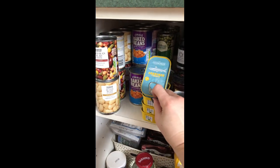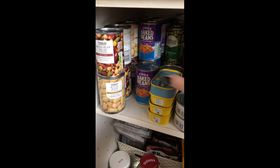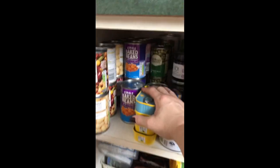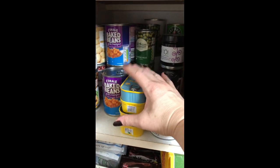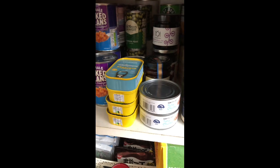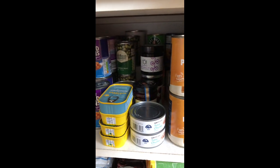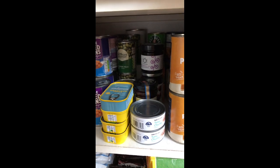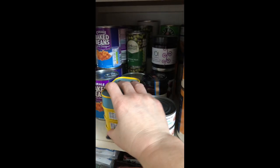These sardines, if you know me, I'm allergic to fish, but I will keep them for the cat and the dog. The cat and the dog have them once a week to keep their coat nice and shiny. Teddy being a Labrador, I do give him a teaspoon of cod liver oil every day anyway. So yeah, that's how he's kept all fit and healthy, bless him.